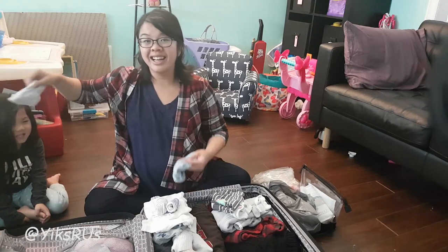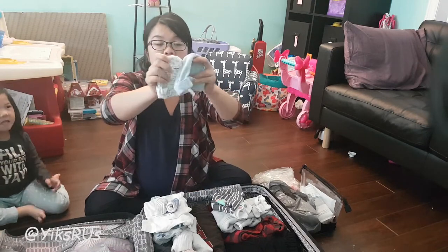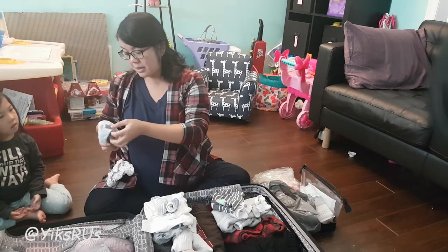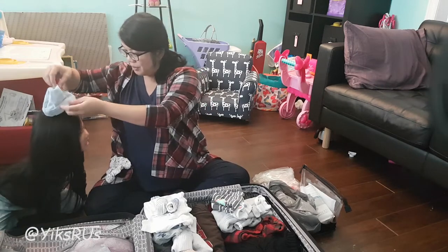I don't think they'll fit, but they are really cute. So these ones. Can we see all my? No, I don't want to stretch it out. But we could do it like this. Come. Shoot. Like that.